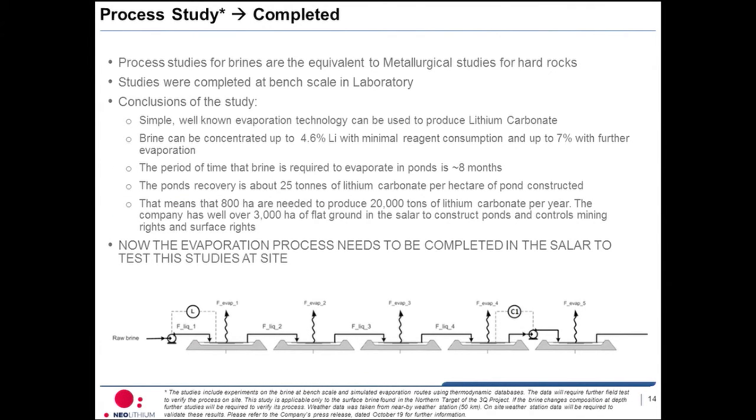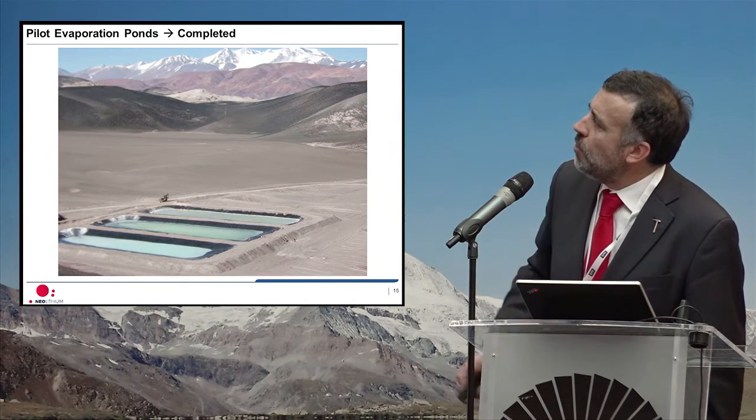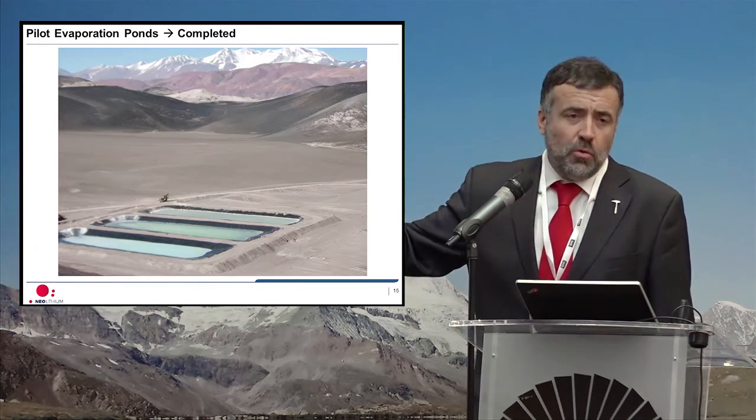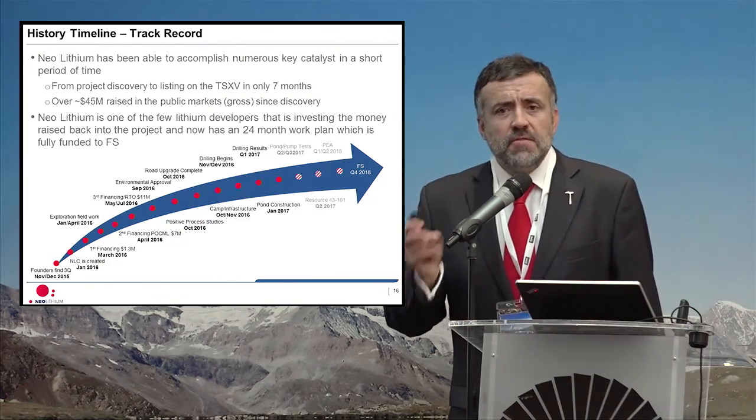We have completed all metallurgical studies that prove that only evaporating the brine will get all the way to 7% lithium in the brine, and then we can produce lithium carbonate from that highly concentrated brine. So all the metallurgical studies that are required to understand how to process the brine are completed. This is the way the brine is concentrated. These are pilot ponds that we have built. This is the salar that you see here, and there is a well that is feeding those ponds. So the ponds evaporate during 1 year to take the brine from the current, say, 800 milligrams per liter to 6%.